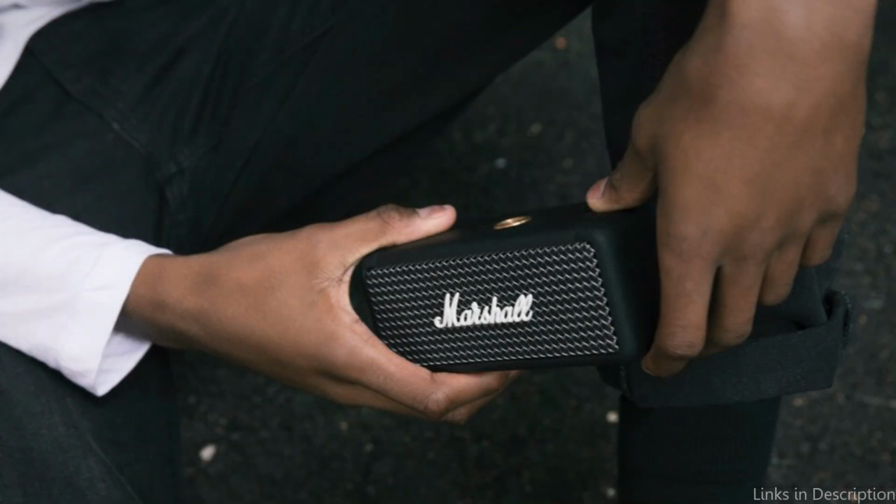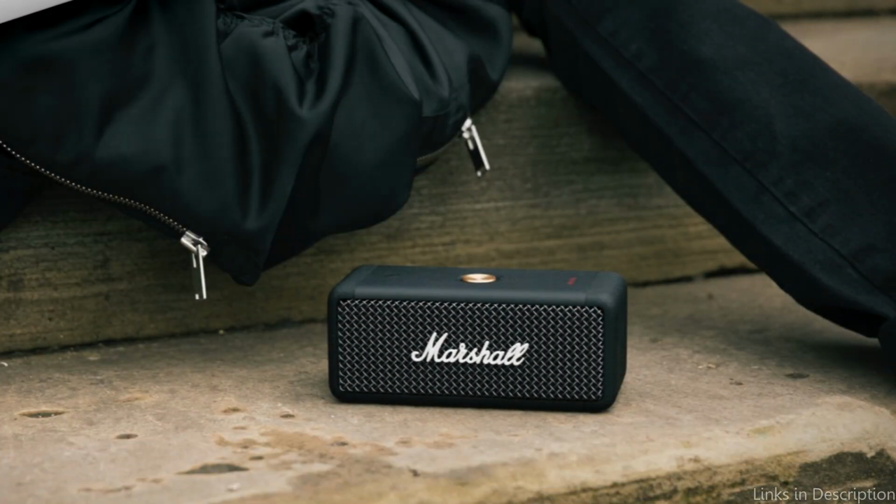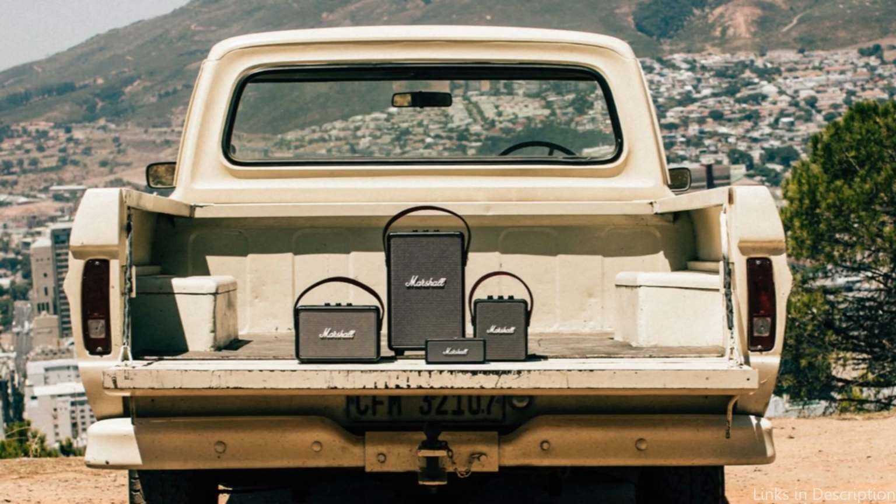The speaker's top-mounted, multi-directional control knob makes it simple to manage your music. The Marshall Emberton is a fantastic option for anyone who wants to take their music with them, wherever they go, thanks to its powerful audio output and simple-to-use features.